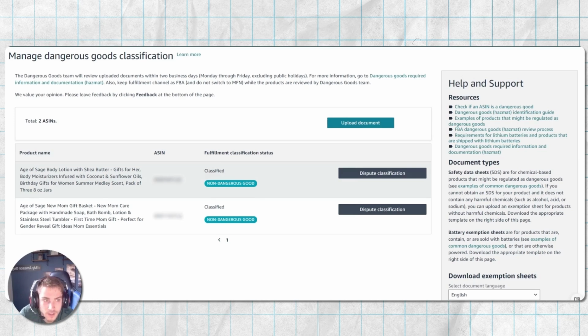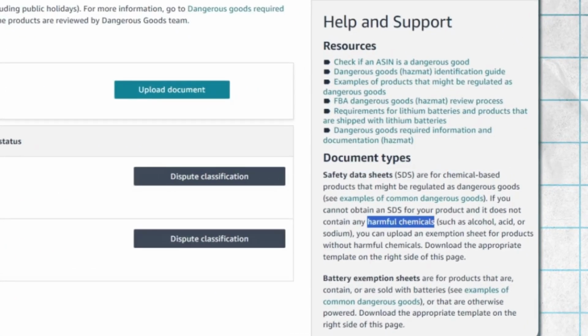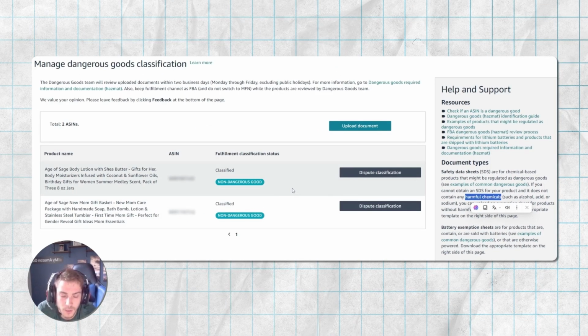There is the frustrating scenario where Amazon reviews it and for some reason they are not changing your classification. They're still classifying you as a dangerous good, usually one that includes chemicals or harmful chemicals, but it is not a dangerous good and it does not include any harmful chemicals.